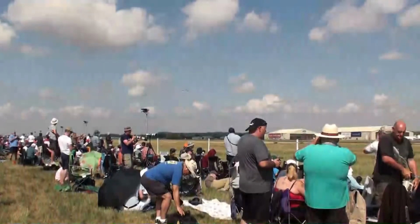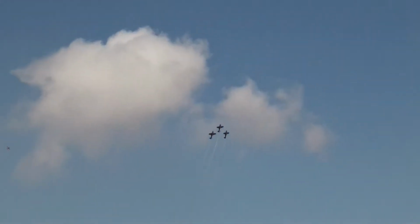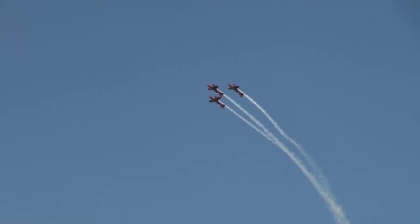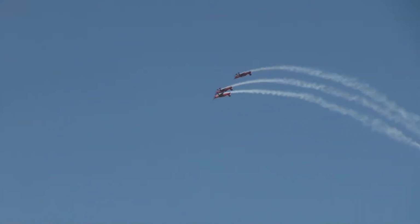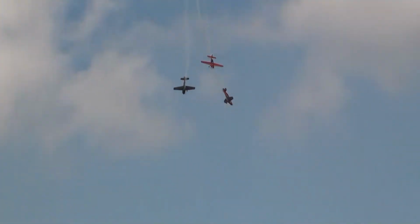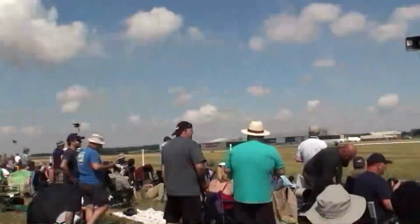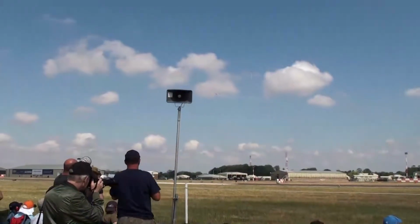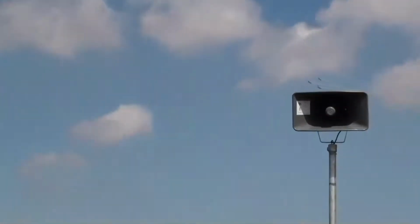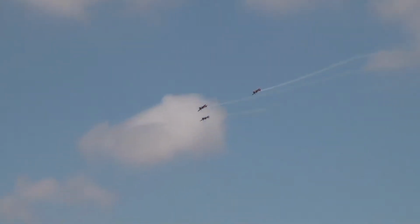The team in Vic formation for another clover leaf, and this time this will lead into the inverted palm break. Falcons, of course, they come from the Hashemite Kingdom of Jordan, entering inverted, rolling out and running in towards us, ready for the break.